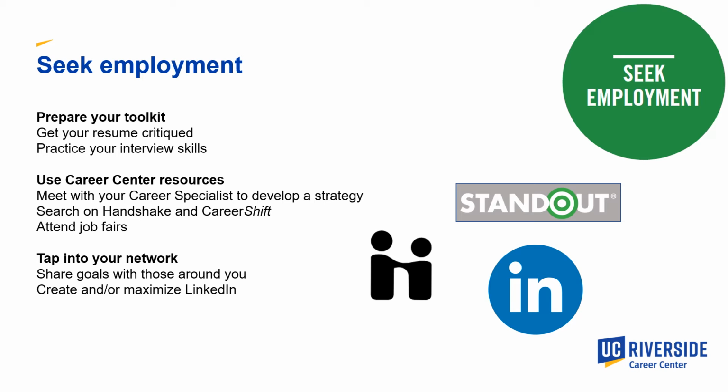And on that note, I think tapping into your network is also an incredibly useful thing to do because the more you share what it is that you're interested in, whether it's, I want to work in government or I'm really interested in tech, then you never know when the person sitting next to you in class or that's in your breakout room on Zoom or your supervisor, you never know when one of them has that connection that they can put you in contact with and get you to that next opportunity.